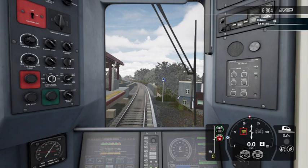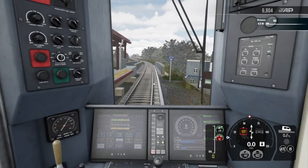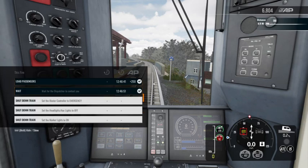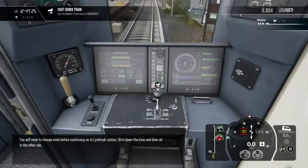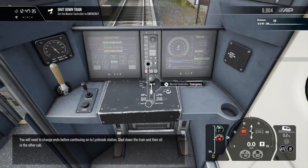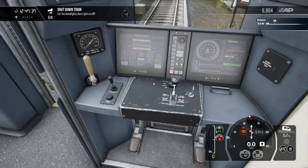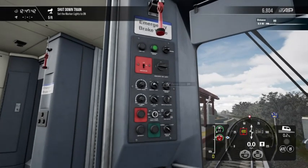Oh, okay. So we're going forward, I guess. Are you going to give me any instructions here? Alright, we'll see what happens. Okay, you need to change ends before getting the shutdown. Okay, so we're gonna go the other way. I'm gonna set this to emergency. I'm gonna turn off the lights here. Set this to marker lights.